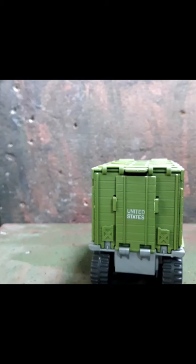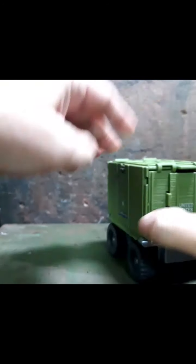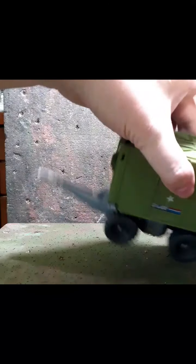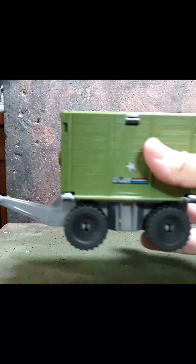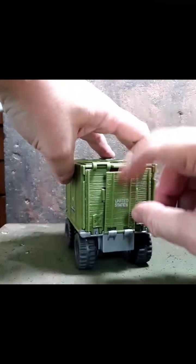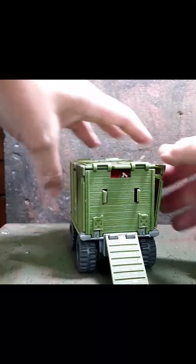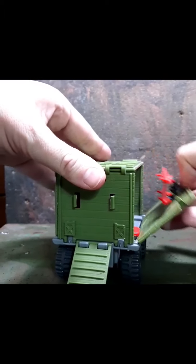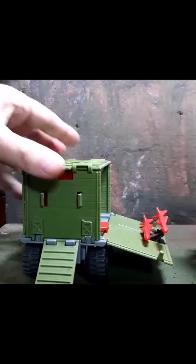So this is the transforming feature of the vehicle. If I can figure out how to do this again, I've only done it once. So let me pause this real quick. Okay, so first what I figured, you can drop down this walking board. The side panel drops down to reveal these missiles.